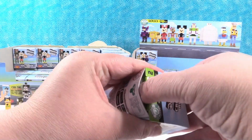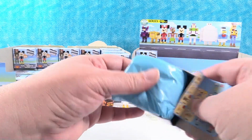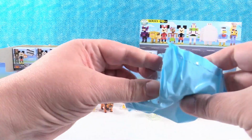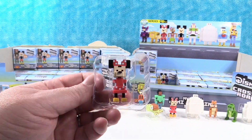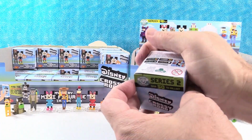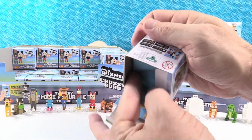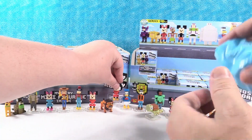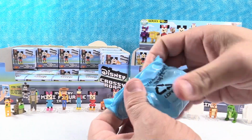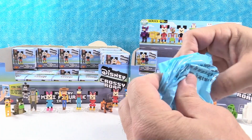Yeah. Okay. Just looking at the checklist, seeing who I want to get. Another Minnie Mouse. Another Minnie. So far, Minnie is running away with the character we're going to get the most of in this video. Four minis. Oh, is it four already? Four. Three of the red dress. Yep, and then one in the blue dress.